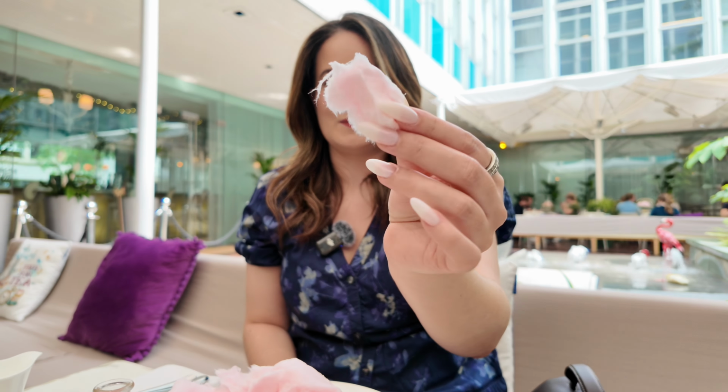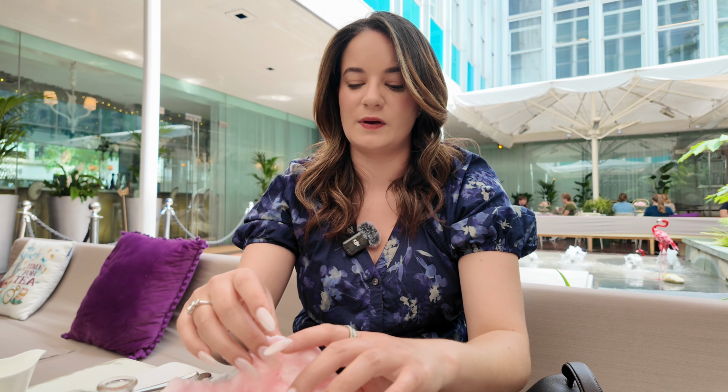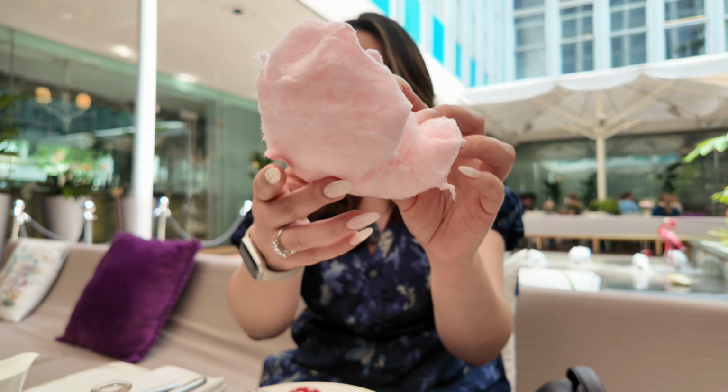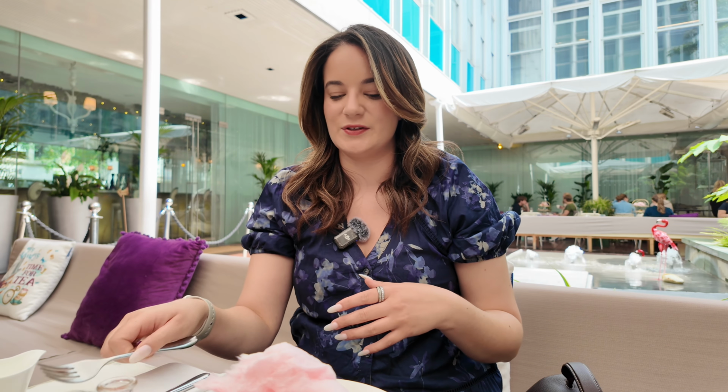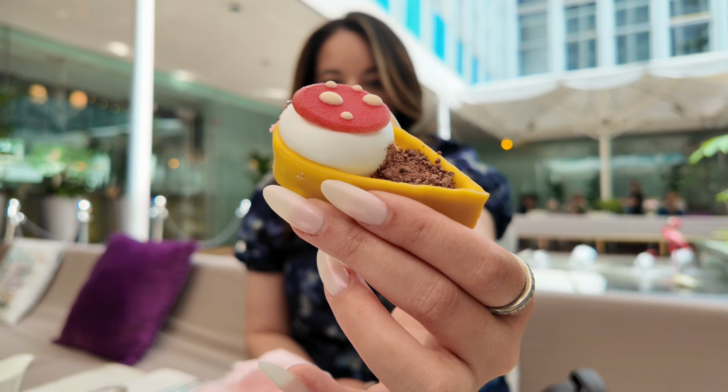Let's actually try some of this candy floss now. It looks really nice and cute. You guys will have seen in one of my recent afternoon teas, there was candy floss included, but it was like a bubblegum candy floss that I wasn't the biggest fan of. This is just like a standard pink candy floss, so I'm hoping it's going to be a nice flavour. That's really nice and light, and I feel like it just adds a bit of fun to the afternoon tea, which I really like.